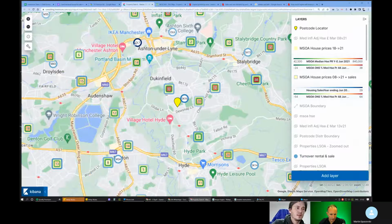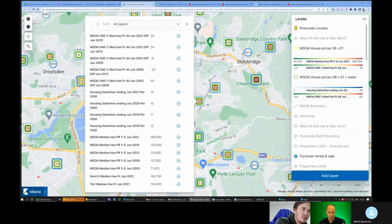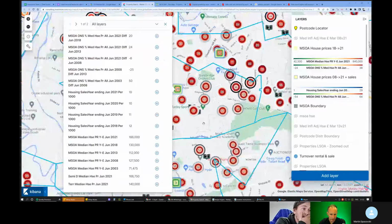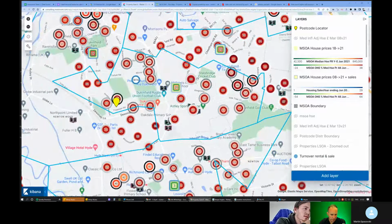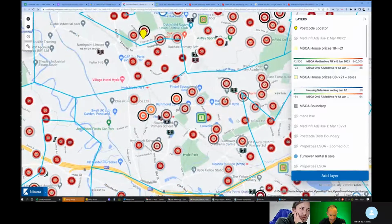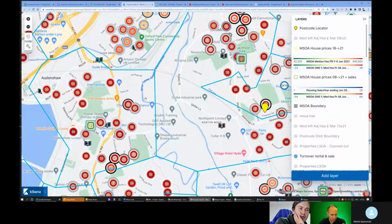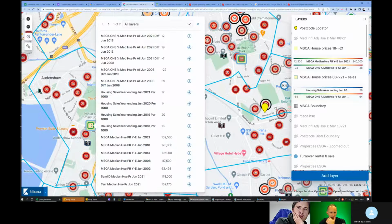So when I think about this area, I'm more interested in perhaps this one, because if we look here, we can see, well, it encompasses the area that we're interested in. This area has got 12%, and actually demographically, it's all pretty consistent. So let's just have a look at this.